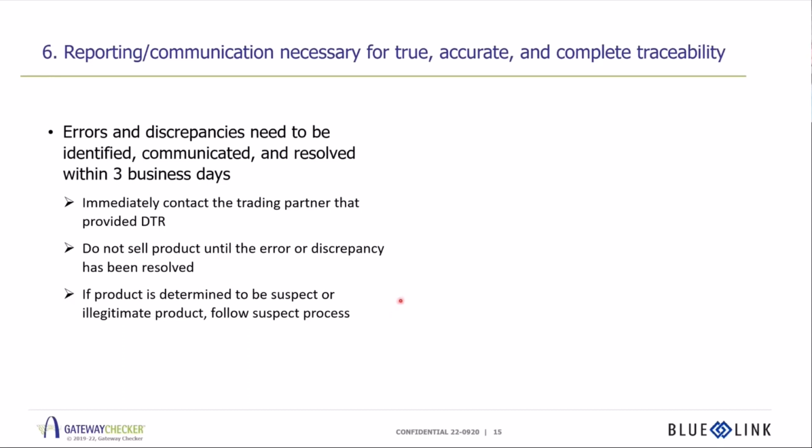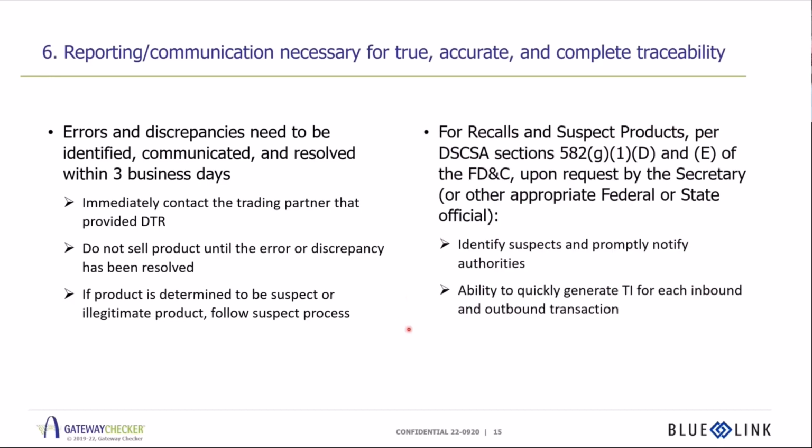And if they happen to be suspect or illegitimate, you need to follow the suspect process. The regulations are pretty specific with regards to recalls and suspect products. And frankly, we expect the FDA to tighten up some of these things as the regulations continue.